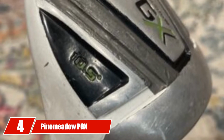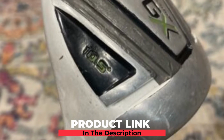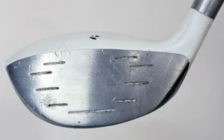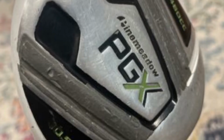Next at number 4, we have Pinemeadow PGX. If you know that your 56 degree wedge has seen better days, but you don't want to break the bank on a new option, take a look at the Pinemeadow PGX. The Pinemeadow is a blade-looking design with a mid-range bounce angle. This wedge is available in a 52, 56, and 60 degree option.